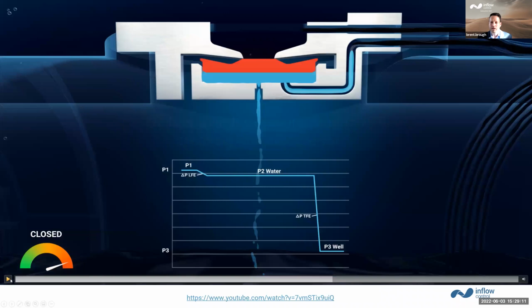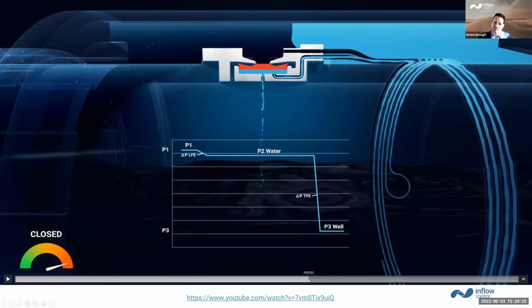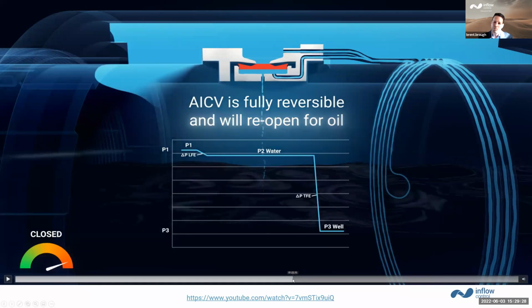There we go. So I'm going to pause here and just talk about the forces, because this is a very important part. So as I just rewinded slightly, you can see that as the water flows through, it creates an upward closure force underneath the disc, which creates a hydraulic piston effect.